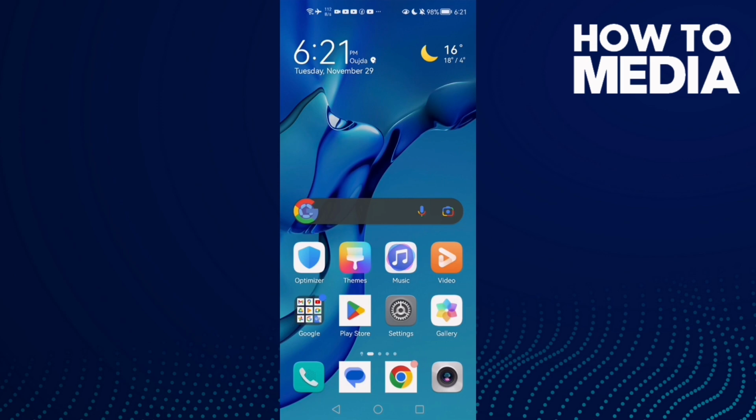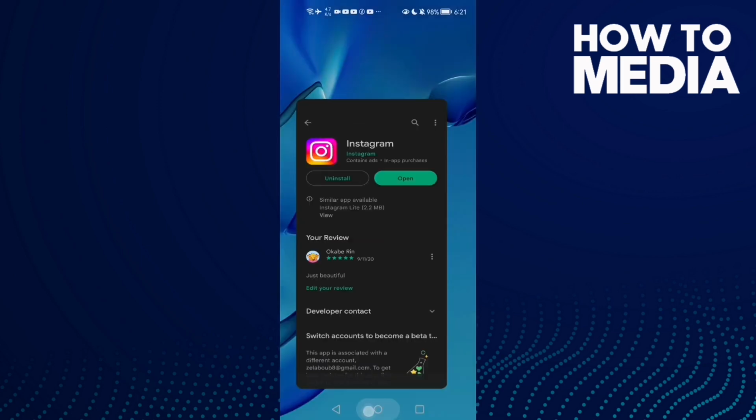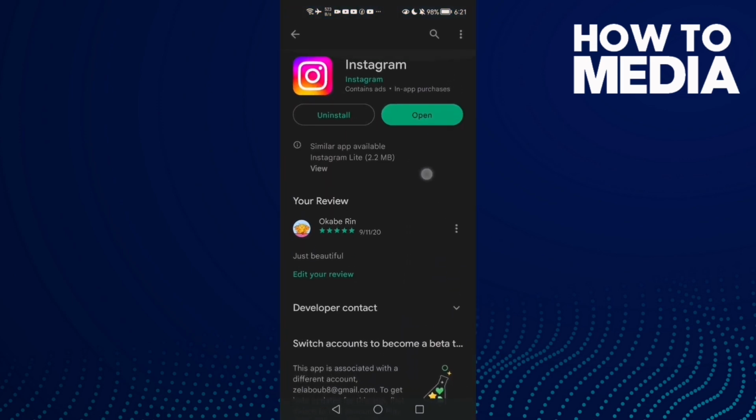And if that doesn't fix your problem, go to App Store or Play Store and make sure your Instagram is updated. If you found here any update, just update your Instagram. And if that also doesn't fix your problem, just uninstall your Instagram and install it again.